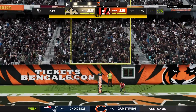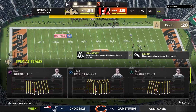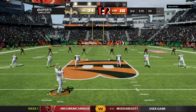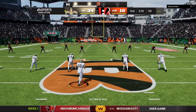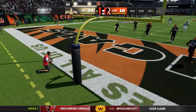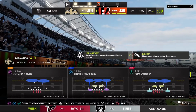The PAT would extend their lead, but there is a flag on the play. So the extra point good, and the roughing call going to move the ball out to the 50 for the kickoff. And I think this is a good chance to pin them deep if you can land the kickoff inside the 5-yard line or so. Gain some field position for your defense. And they will not get a chance to return this one as it's through the end zone for a touchback.